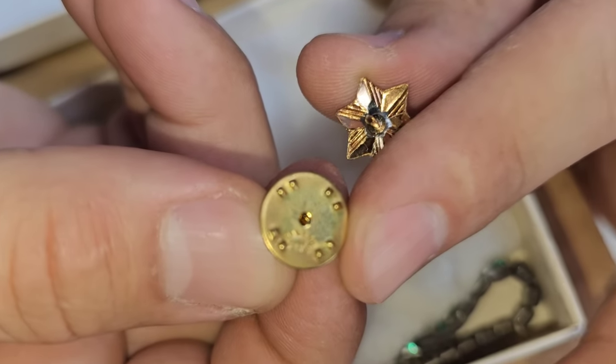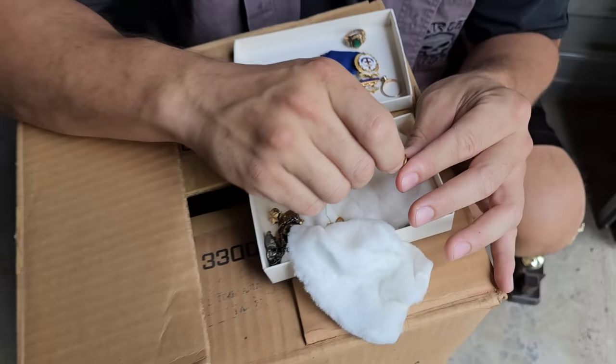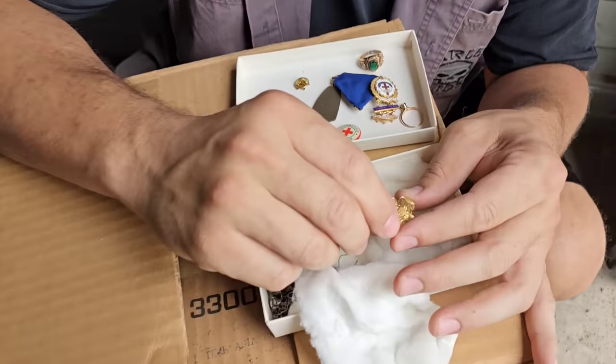We'll check later. This is where everybody goes, well, why don't you bring a magnifying glass with you? Because we're trying to do a video, not magnify in on it. We'll do it later, off camera.